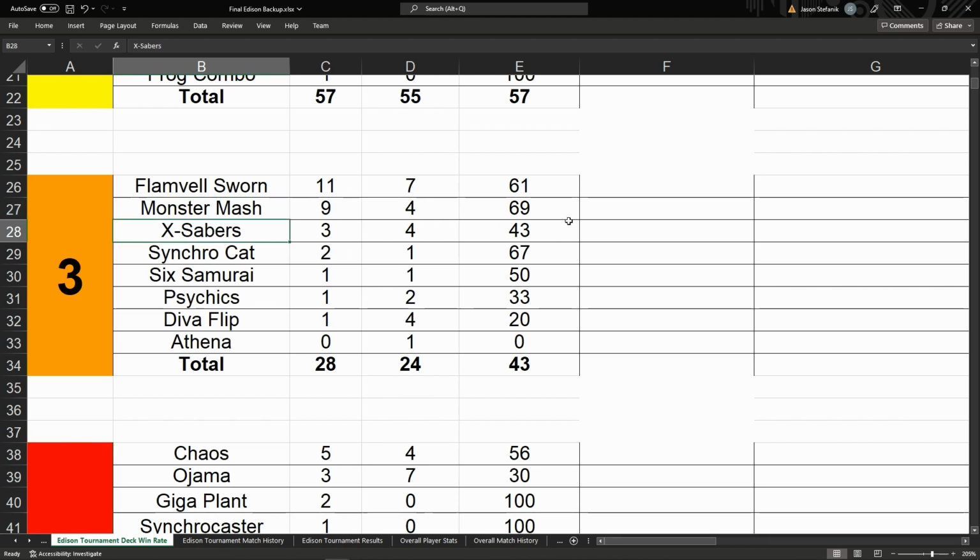X-Sabers, they were fine. They were mostly played against other bad decks, though, so 3 and 4 is reasonable. Synchro Cat, I think one person played it, and they did pretty well with it. It was Roach, who had a lot of the tier 3, tier 4 decks. Six Sams were pretty uneventful. Psychics as well. Diva Flip went 1 and 4. Everyone liked this deck, just probably because it's a cool control deck, but dear God, did it not perform. And Athena was played once and got 0 and 1.